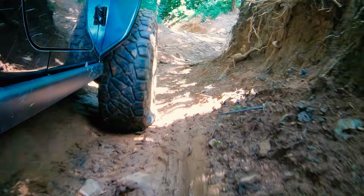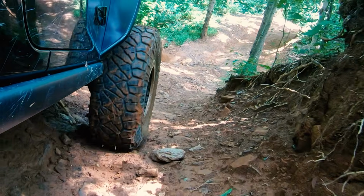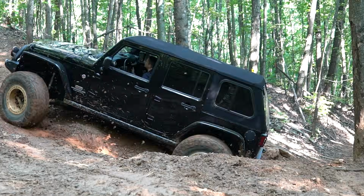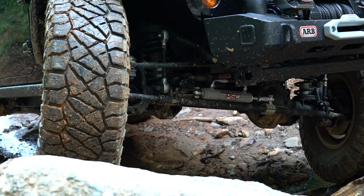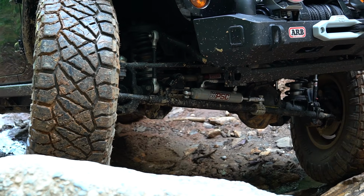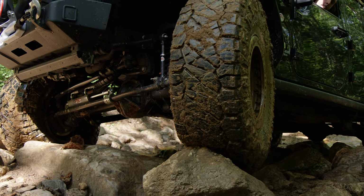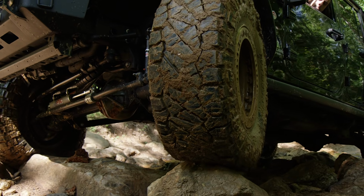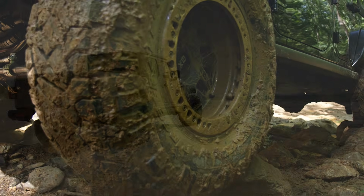the vehicle as well. Now, compared to the Recon, the Ridge Grappler does not require as much tire spin to clean out, which ultimately will give you more control in sticky off-road situations. While neither is a mud terrain tire replacement, both hold their own very well and excel in the all-terrain tire category. However, if I had to opt for one winner, it would be the hybrid Ridge Grappler.